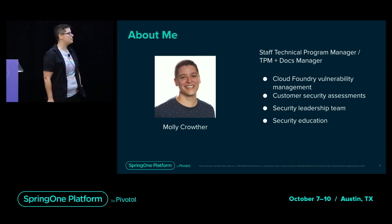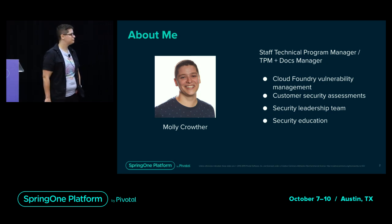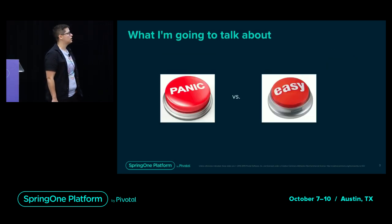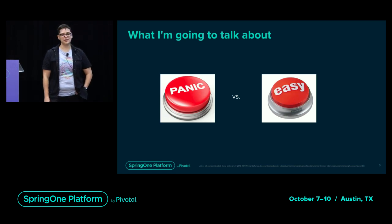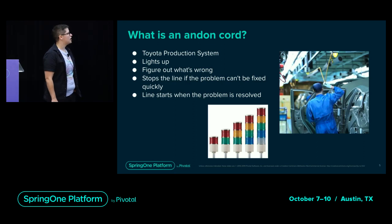But in my day job as a program manager, our team acts as personal trainers to help the organization learn how to get better at delivering software. So hopefully the big red button that I'm going to be talking about is more like an easy button and less like a panic button. And we're going to talk about what that actually means.